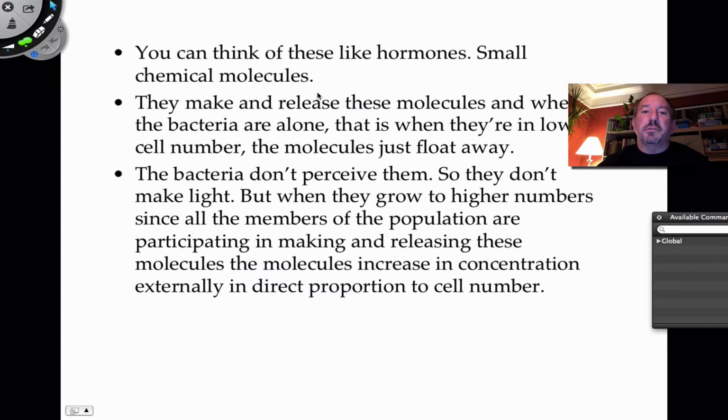They're small chemicals, and they release them. And when the bacteria are alone, they still are releasing them, but they're so few, the chemical that diffuses away just floats away and nothing really happens. And they don't really get perceived.